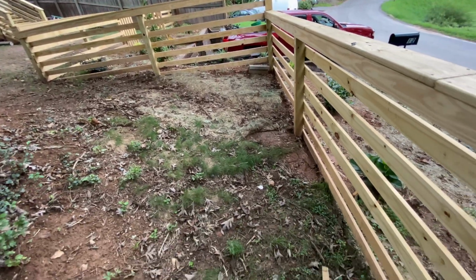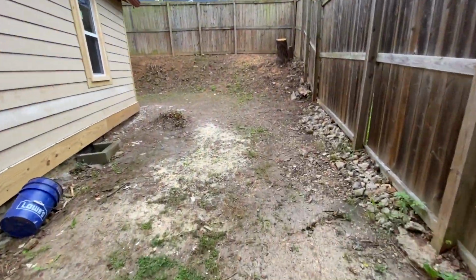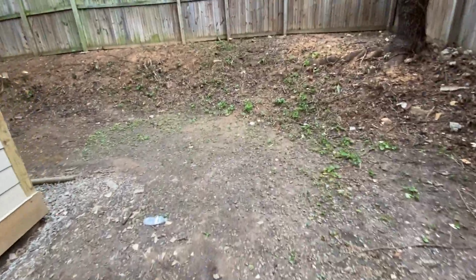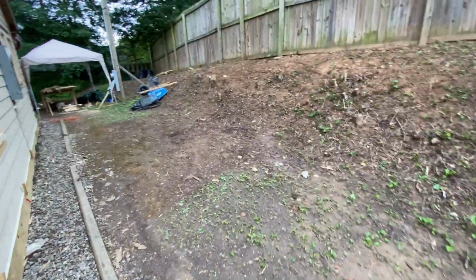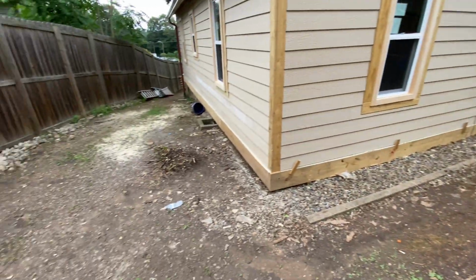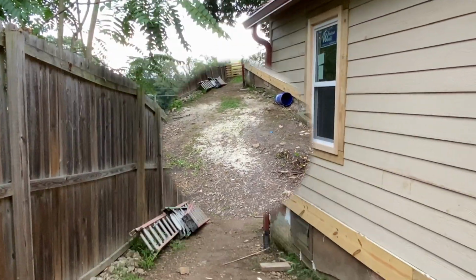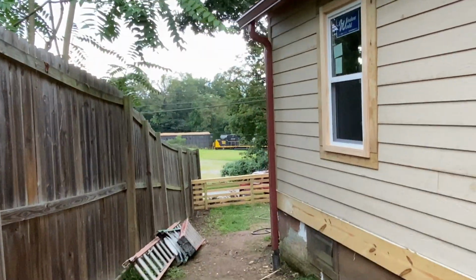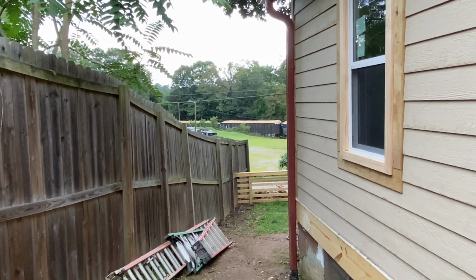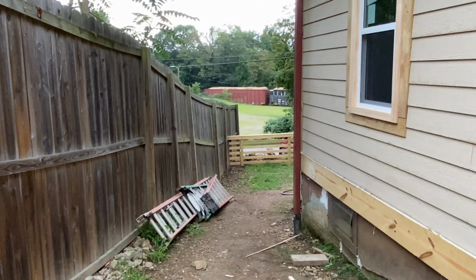It's a little low right here. Sod all the way up here, all the way around to back here. Try to get this out. What is all that? Grain, probably. The grain train. Or wood chips, one or the other.